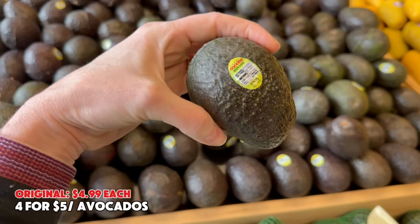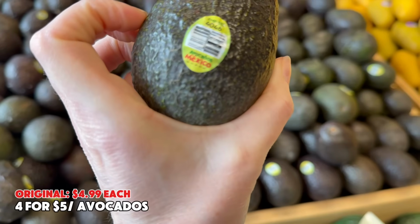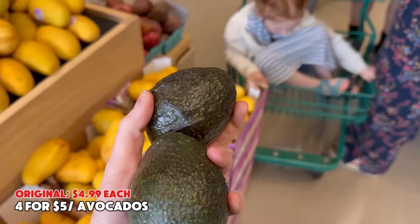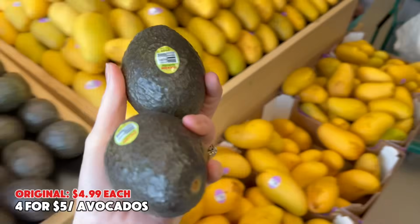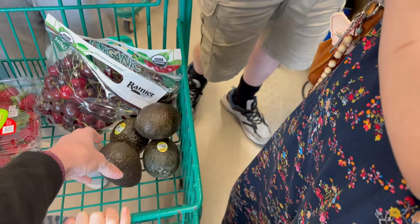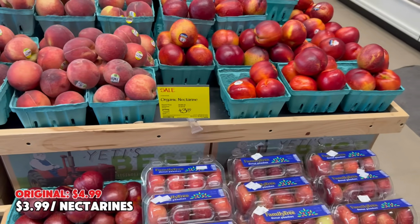Just trying to see where they're from. Making sure, yeah, these are okay. So I'm gonna get 4 of these. And these will be for later in the week, not for right now, so they can be a little bit more firm.